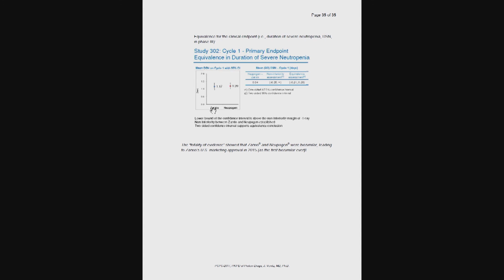So if you look at both treatments, the mean and the 90% confidence interval basically overlap, and they could conclude that the two treatments are bioequivalent. So based on the totality of the evidence, they were able to show that Zarxio and Neupogen were biosimilar, and Zarxio in 2015 became the first biosimilar in the US.